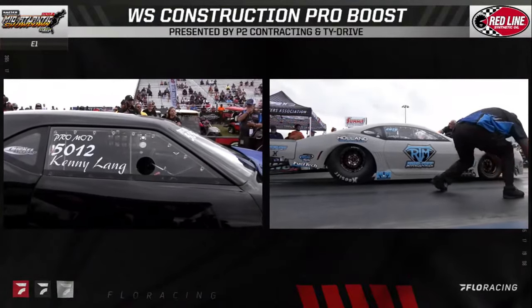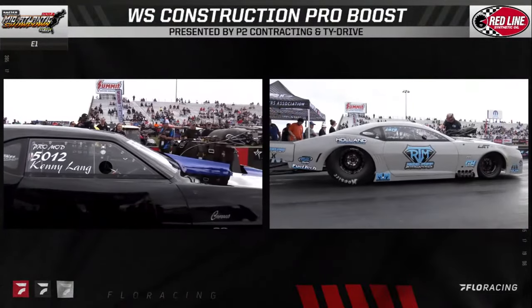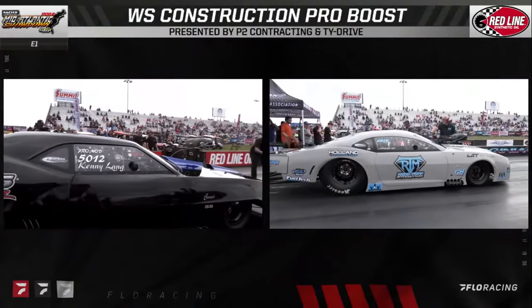We need Extreme Pro Stock to the staging lanes, please. Extreme Pro Stock, this is your call to staging. Extreme Pro Stock, go and make your way to the lanes.